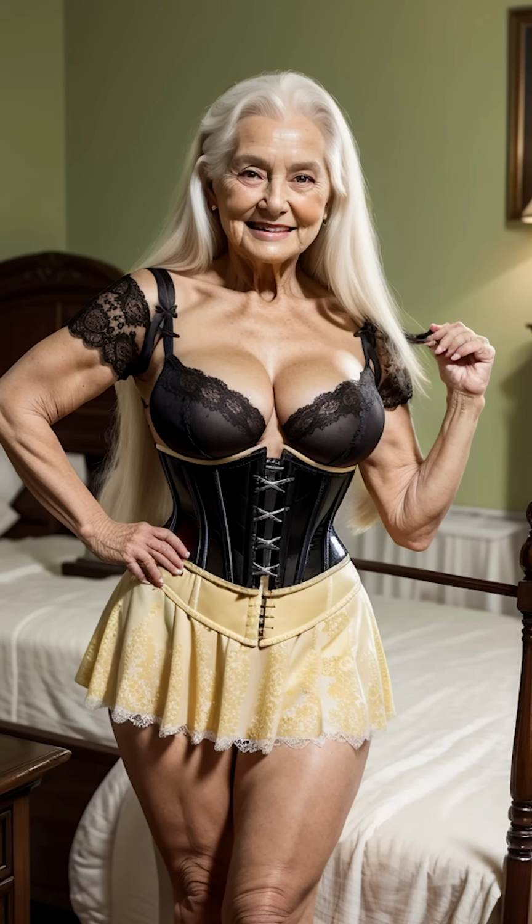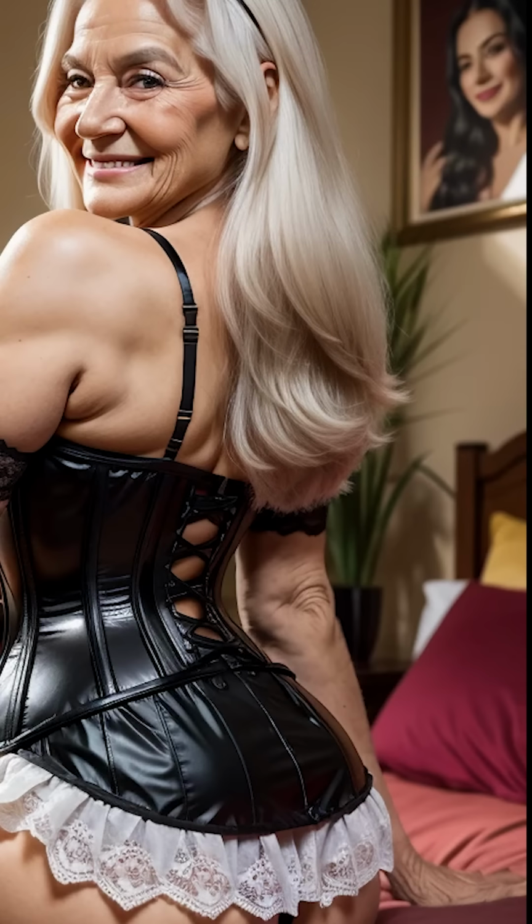Corsets, skirts, and stockings are more than just clothing items. They are symbols of cultural shifts and technological advancements. The corset, for instance, dates back to the 16th century.